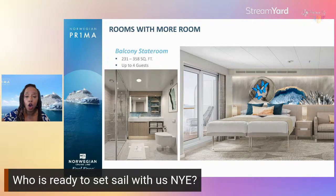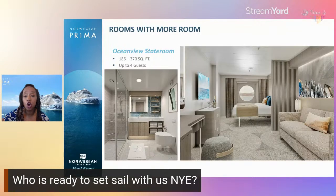Now, we're going to keep on going because the next room that we're going to talk about is the ocean view staterooms. These do not have any balconies. Again, you're going to have the same luxurious feel to it. The only difference is you're going to have a porthole to see outside that does not open. But one of the things that I like about this is they have a curtain in there, guys. So this means that you can close the curtain to block out the sun because you may need to take a midday siesta. You may need to relax a little bit, right? During the middle of the day.